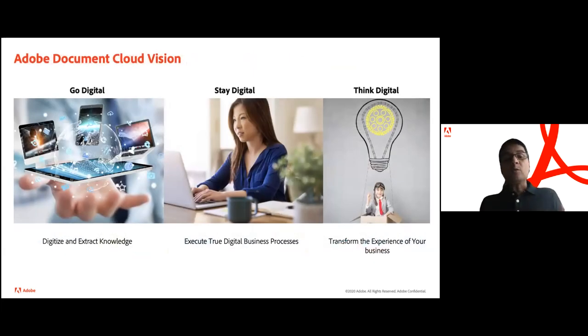The Document Cloud vision obviously is to go digital first. Yes, digitize everything, right? Starting from a piece of paper to making sure that the most complex workflows can be digitized. Staying digital. So it is not just the workflows, but even the last mile, when we are looking at an electronic signature or a signature at the end of the mile, that is digitized. Hence, staying digital across the journey.